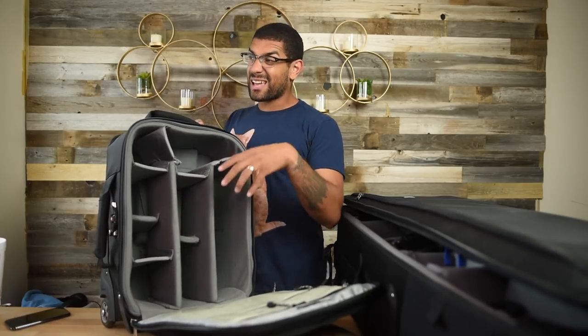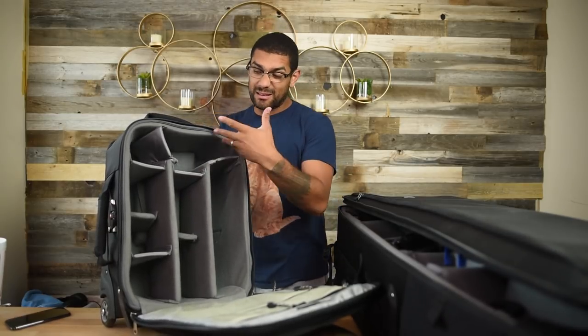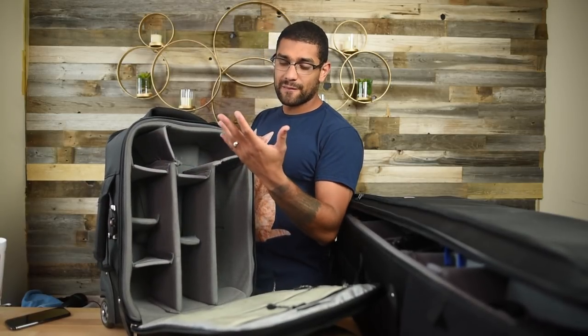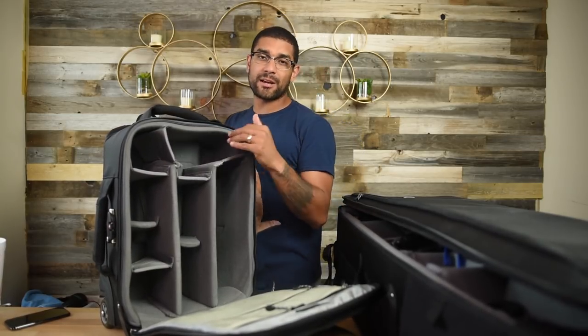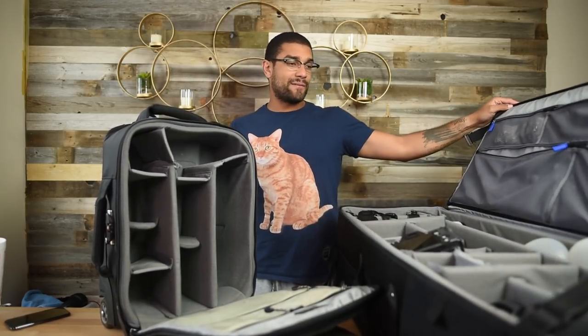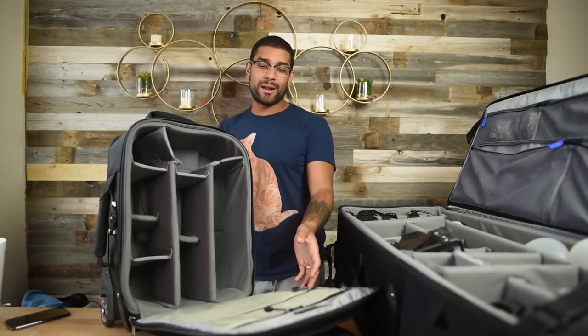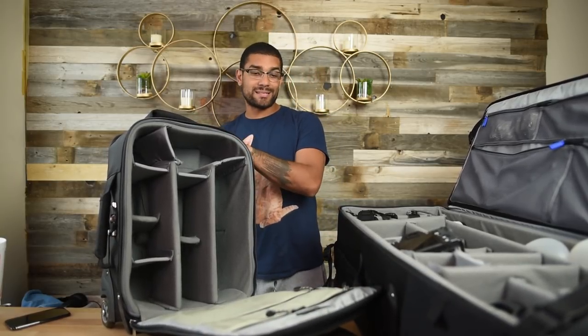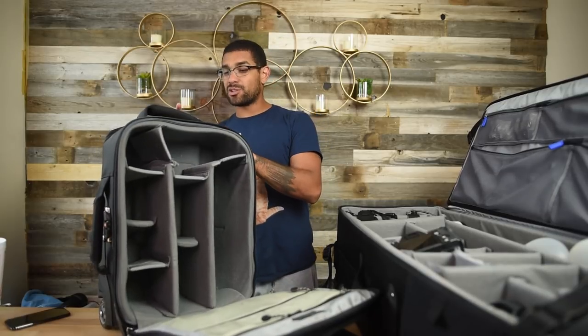It still carries three camera bodies, a couple of flashes, and all of our lenses, which is five lenses. All of those fit in here. So this still does a great job, but when we're here and we don't have to fly, we're just driving, we carry a lot more to weddings because we can. So I highly recommend the Think Tank Airport International bag.